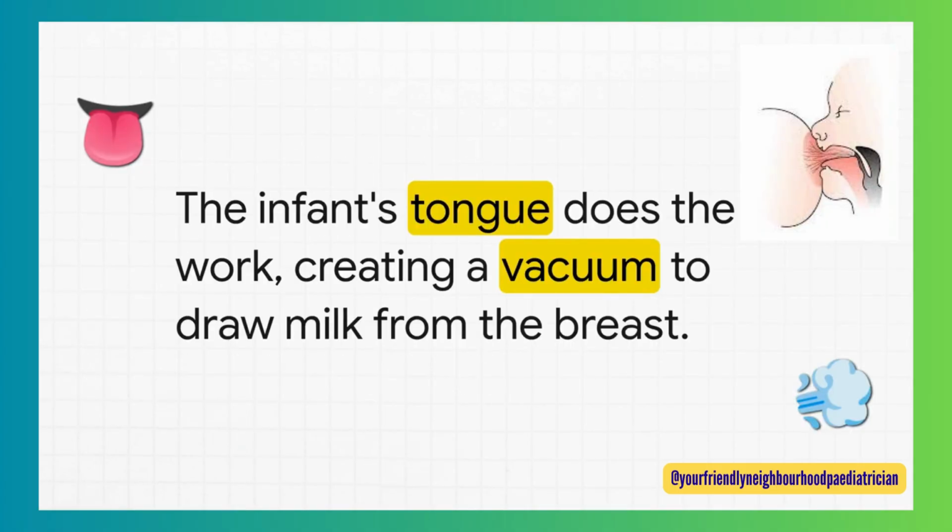Because what's happening on the inside is where the real magic is. And the star of the show is the baby's tongue. This is so cool. It's not a simple chewing or chomping motion. The tongue actually moves in this amazing wave-like pattern from front to back, which creates a vacuum, a negative pressure that draws the milk out. It's incredibly powerful and efficient when the latch is nice and deep.